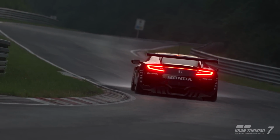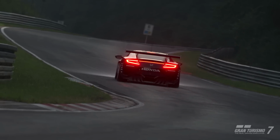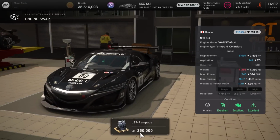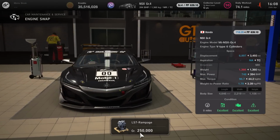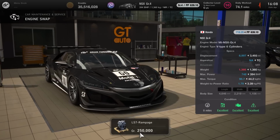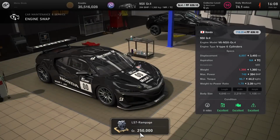This one can now go in a Group 4 race car, that being the Honda NSX Group 4. Again, like I mentioned at the start of this video, I thought this would have got the GT500 swap, but no, it turns out it now has an LS7 swap in it for 250,000 credits. So at a glance, it will take the PP rating from 639.10 to 718.29.